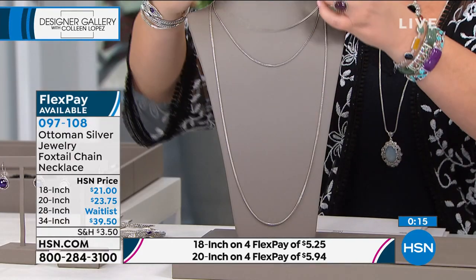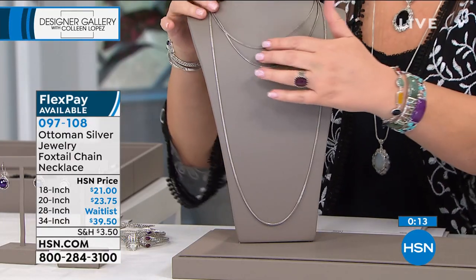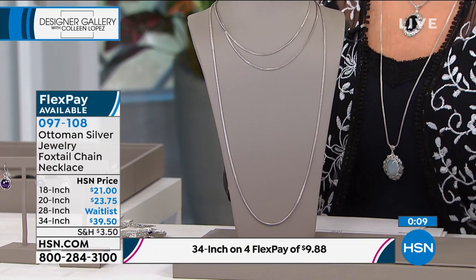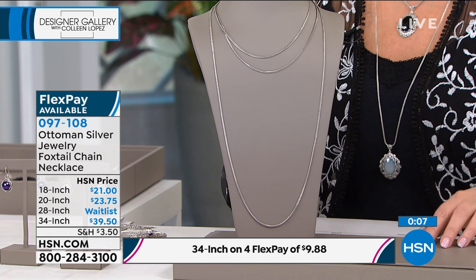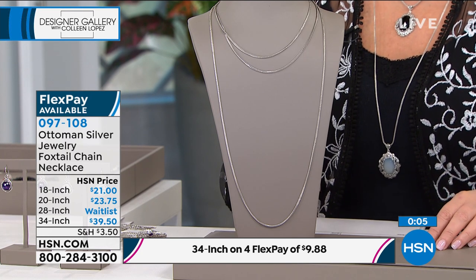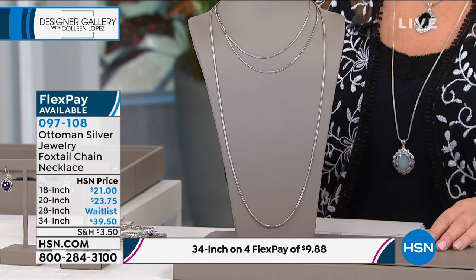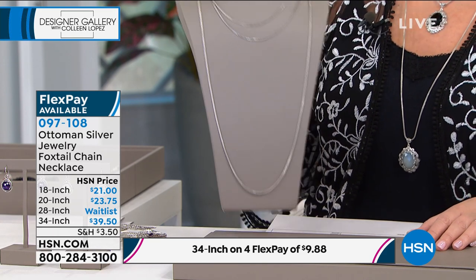So a lot of your pendants that need a little upgrade, this is an upgrade to a regular standard pendant chain. And for those prices, it's so worth it. Again, this is all handmade in Istanbul, solid, precious 925 sterling silver. And it's yours today in a choice of 18, 20, or 34 inch length.